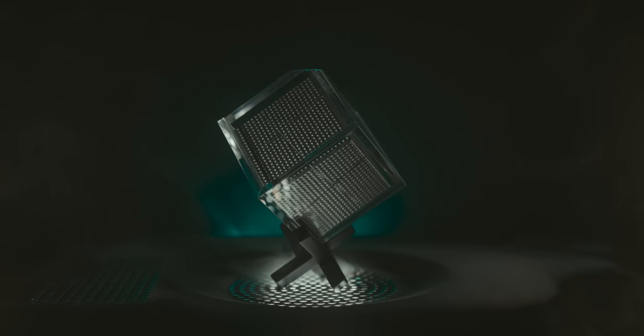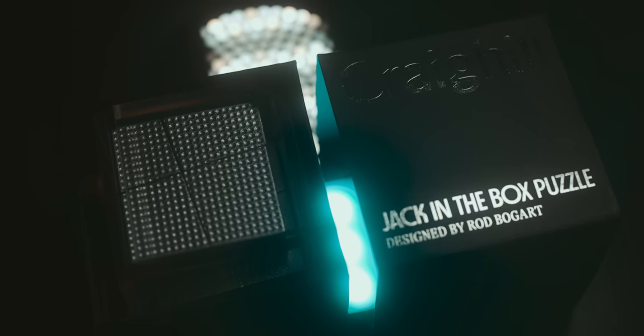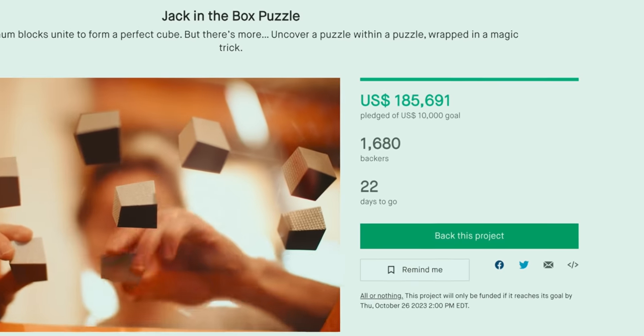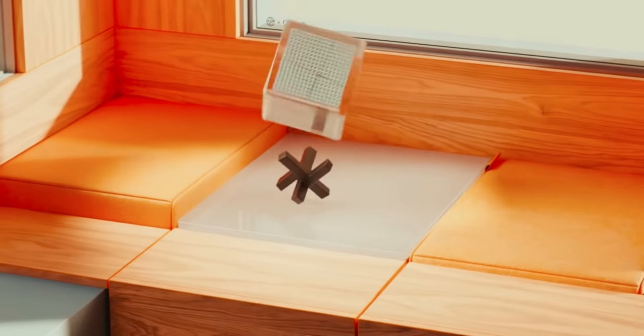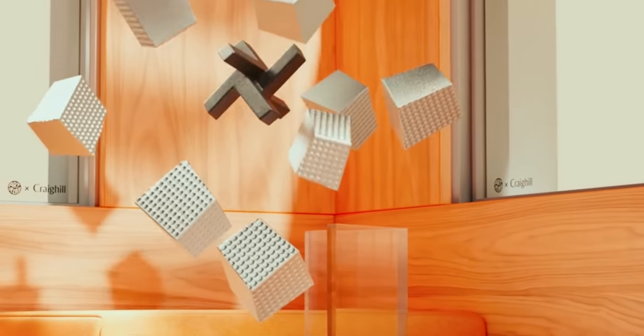Today we got a very exclusive puzzle solve for you. It is something that is not yet on the market, but that is currently on Kickstarter. And it's absolutely destroying Kickstarter at around $200,000 pledged within the first week, completely smashing their goal. This is by Art of Play and Craig Hill. This is Jack in the Box.